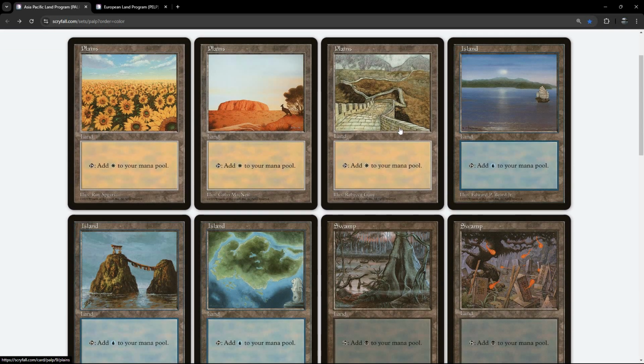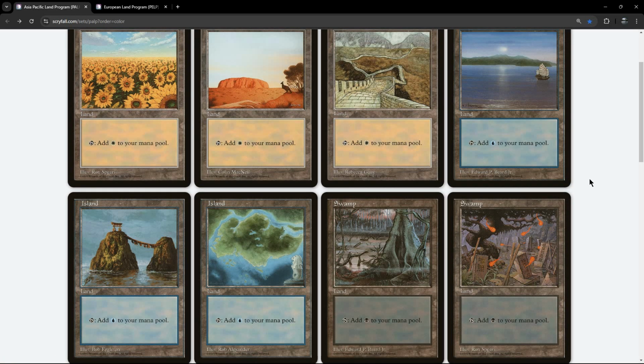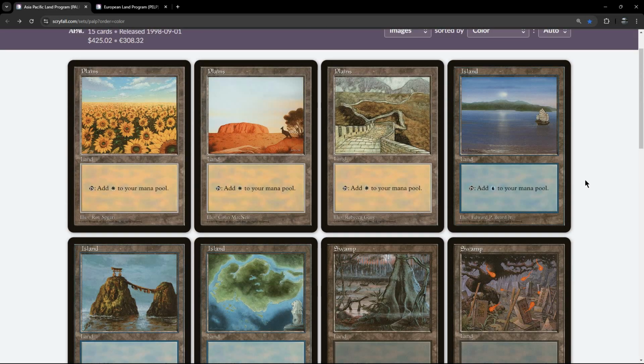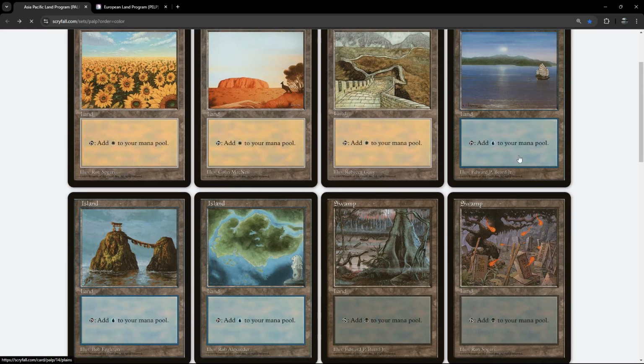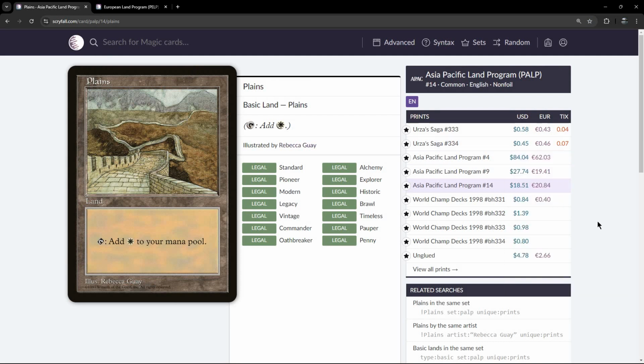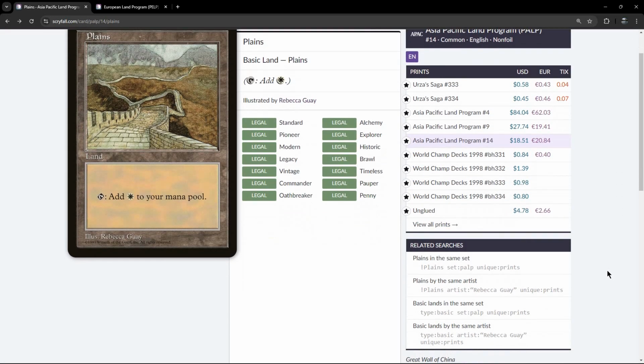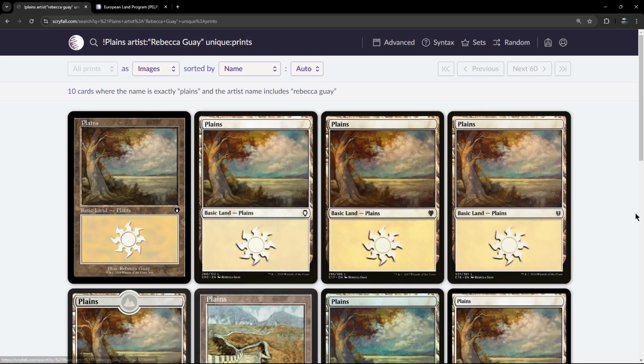Okay, so let me just go in here. I just want to pick one or two that really, okay. Planes in the same set. So that'll be that. Planes by the same artists. Okay.